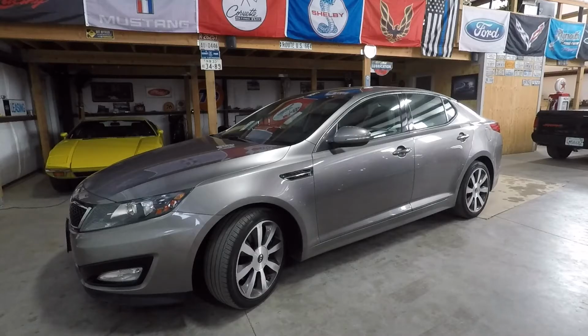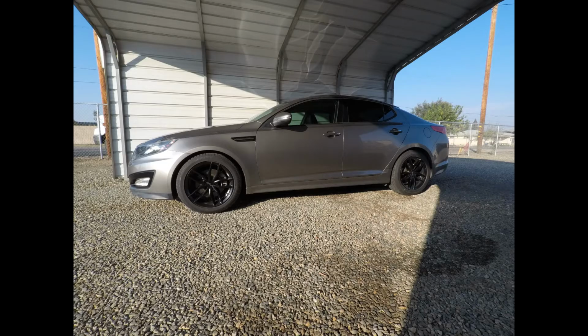But a lot of vehicles, like for example my Kia that I just bought, my daily driver, I did both those modifications. I did the tinted windows and I did the wheels and tires, and I will show you a before and after picture. And as you can see, it completely transformed the vehicle and just made it into something completely different.